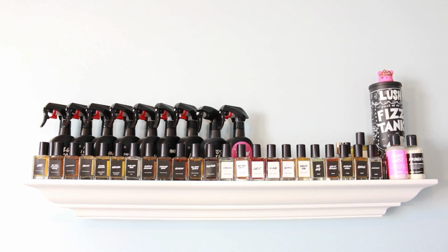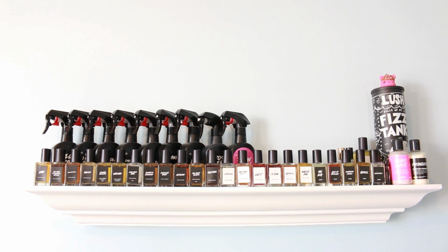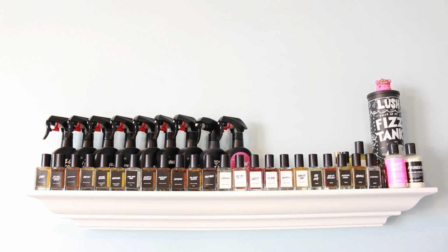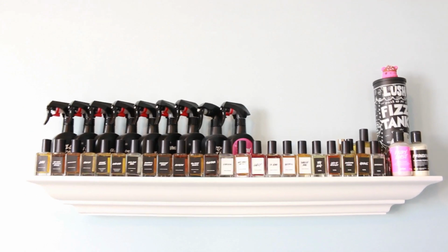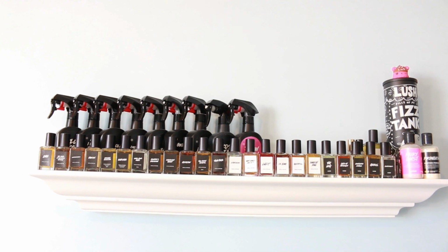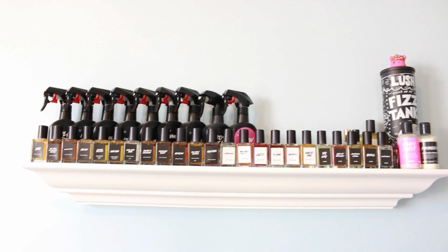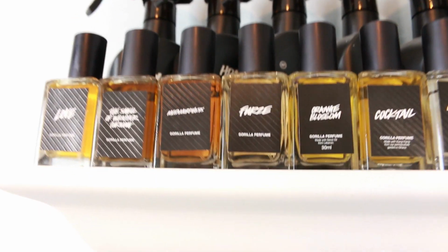So this is my shelf, and you can see it is getting super full, so I don't quite know how much more I'm going to be able to put on here. My boyfriend did mention possibly building me a shelf specifically for my Lush perfume, so we'll see if that happens. But along the first row here is most of my perfumes. I have body sprays at the back, and then just some random things on this shelf as well. So we're going to go through them. I will show you everything that is in my collection.